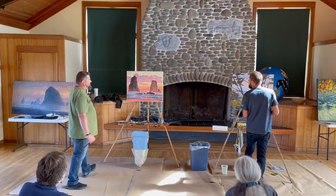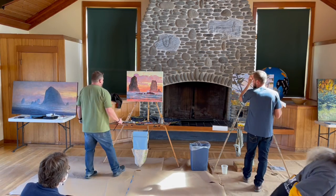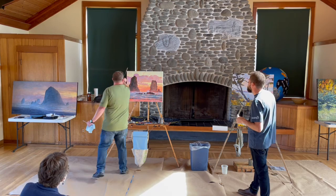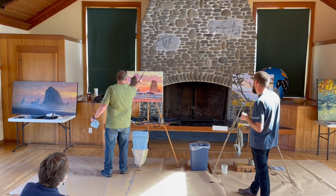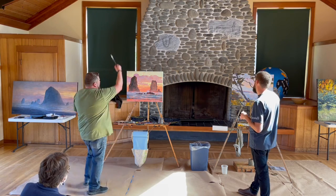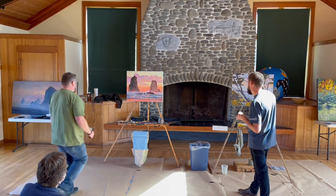Green? Where's the green? Oh, the sky. Yeah. Would you want to make it rosier? You know what? I might even gray down just a little bit over here. I like the color, I like the vibrancy, but I don't know if it's bringing too much interest up high. I don't know.